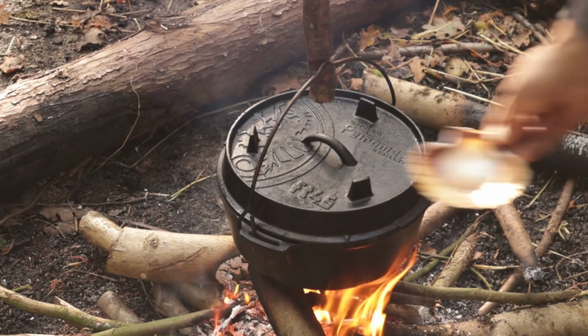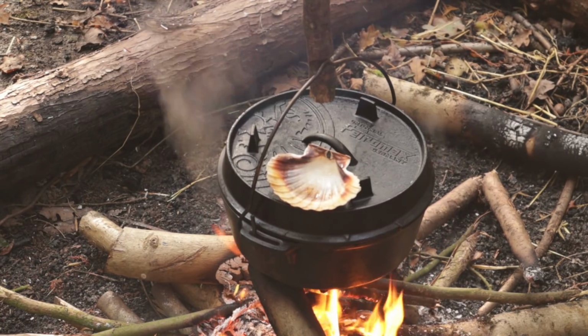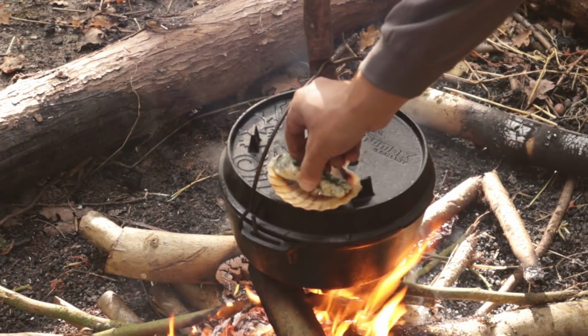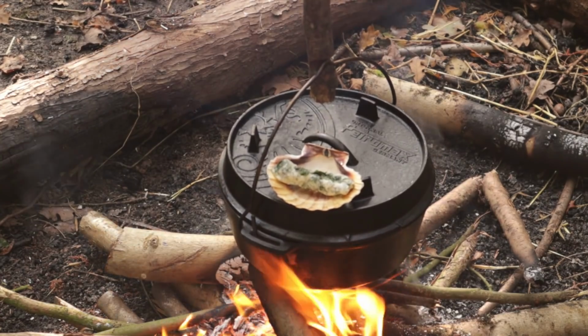And to go with the lobster, I've got some homemade garlic butter. So I'm just going to use this shell and then put my garlic butter straight onto the shell and just allow that to melt for the next few minutes. There's butter, there's garlic, and there's parsley in that.